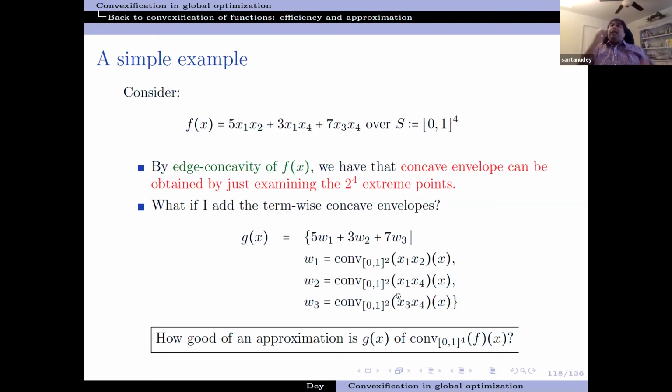So what I would get is obviously a function that is convex and lower bounding f, and concave and upper bounding f, but it would not be the best possible function, because those are the envelopes that I can get from 2 to the n. But then of course, the question is, if I just did this term by term n squared convexification of this function, how good is this relaxation of the original actual convexification? That's the question.